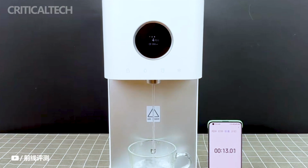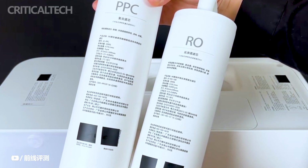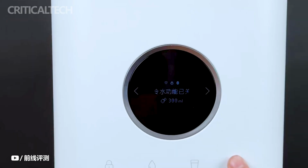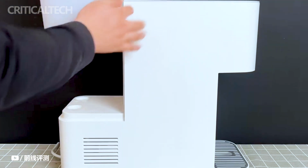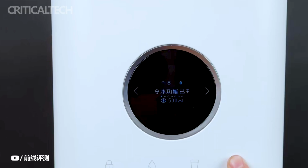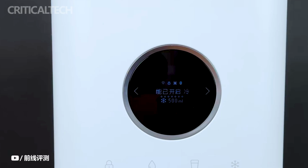In terms of water purification, the Mijia Home desktop water purifier hot and cold edition boasts an advanced dual-core 6-level filtration system, developed to deliver clean and safe drinking water. The inclusion of dual UV sterilization further ensures the elimination of harmful microorganisms, promoting the overall health and well-being of users. The core of the water purification system utilizes reverse osmosis technology, which is renowned for its exceptional filtration accuracy.